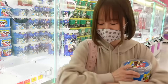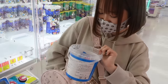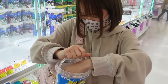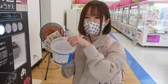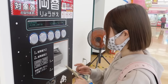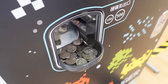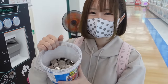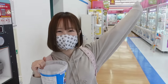So what I wanted to do, I wanted to open it and put these in my backpack and use this bucket to hold my coins. So now I'm going to change all my money into coins and put it inside here. This is going to be a lot. So guys, this is $300 worth of coins. Let's go get some prizes!